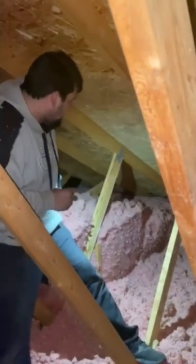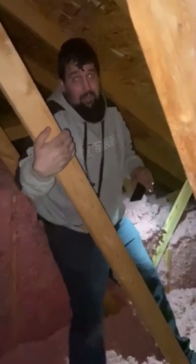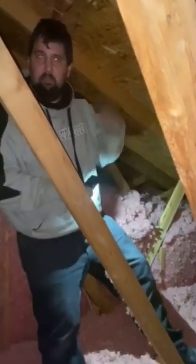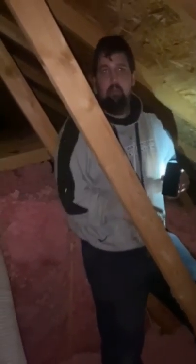How long is this going to take to get all this out of here? Maybe 3-4 hours. Jeez, that's a lot of vacuuming. This is a one-day job. So we'll get it all vacuumed out today, and then the blow truck will get here. We'll seal everything up with can foam, and we'll reblow it all.